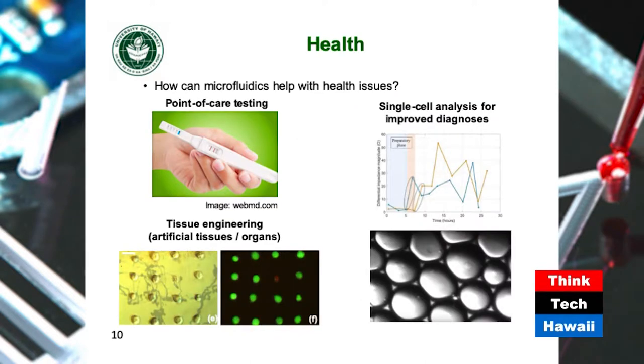You probably use microfluidics for diagnostics without knowing it. So this is an example of an at-home pregnancy test strip.